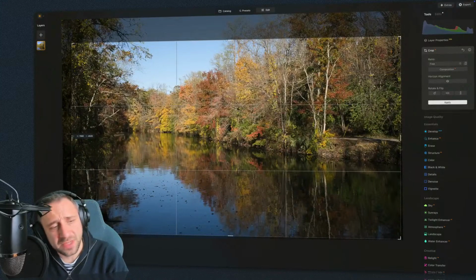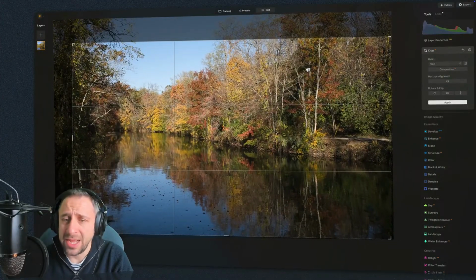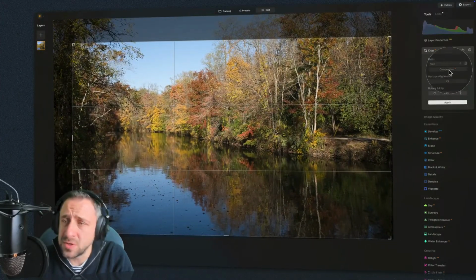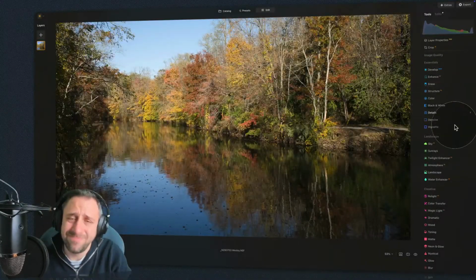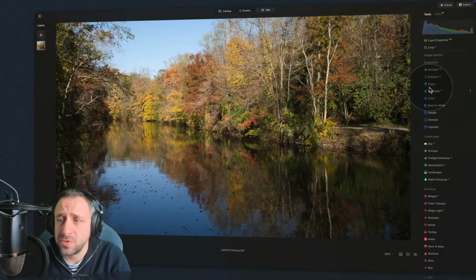We could get rid of the side here. There's not much happening there, and really add our focus on this area. So that's the first thing. We get rid of the areas which are not that interesting and just focus on that.